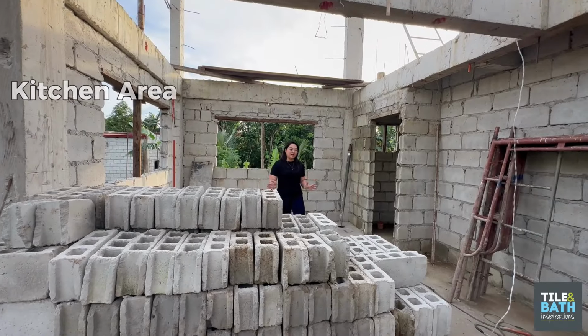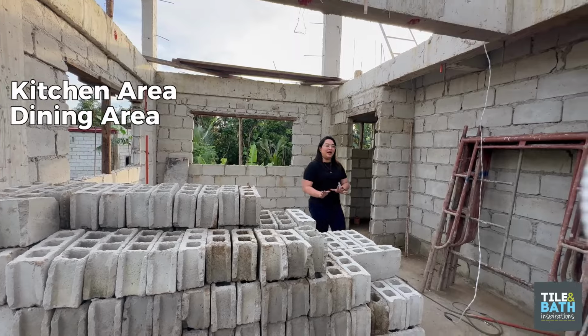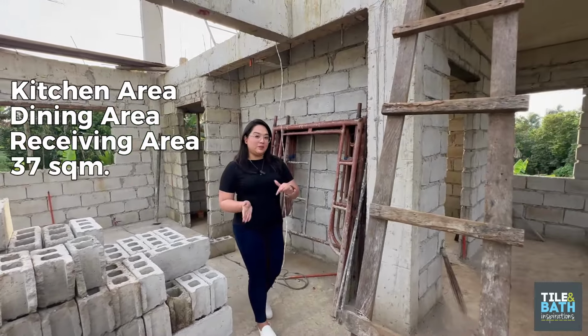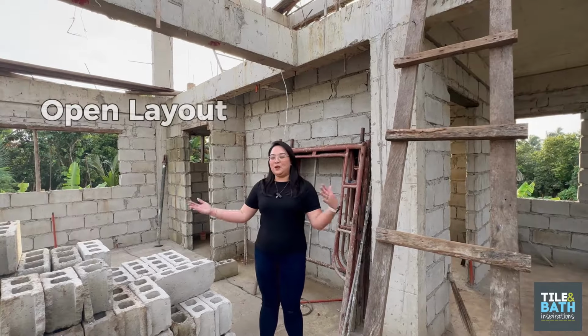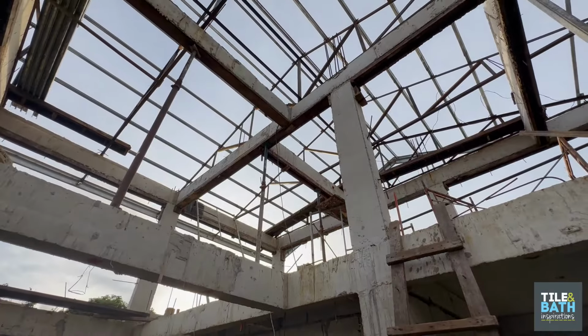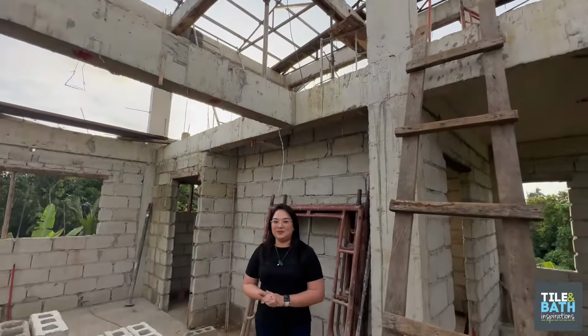So this will be our kitchen area, our dining area, and our receiving area. This is a total of 37 square meters, and as you can see, open space siya with high ceiling kasi gusto namin yung maliwalas na ceiling kahit hindi ganun kalakihan yung bahay.